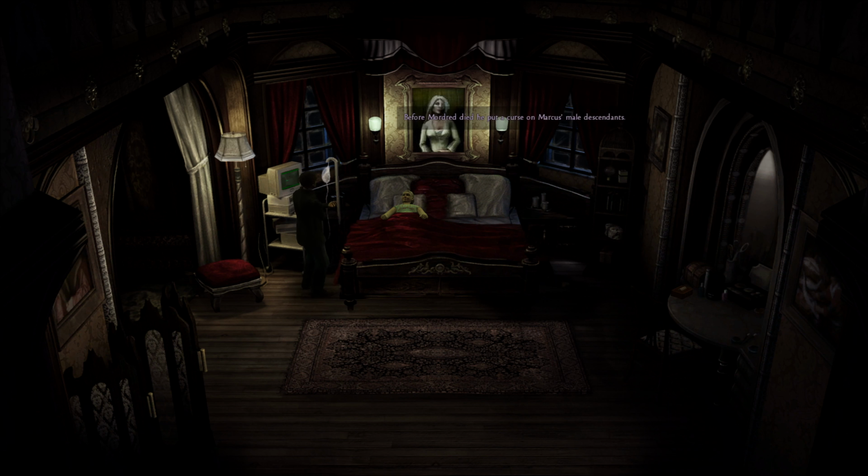What kind of curse is it? Before Mordred died, he put a curse on Marcus's male descendants. They were to complete his work. One day a Gordon devoted to evil would be born, who would bring Mordred back to the realm of the living. And Angelina wanted to have his power. But why, if only the male Gordons were cursed? Because you're twins, the curse must have somehow got mixed up. How's that? I'm sorry. I can't tell you any more, Adrian. It is just an assumption.